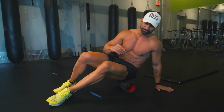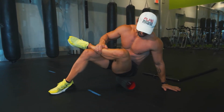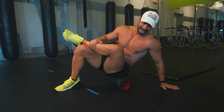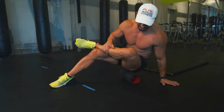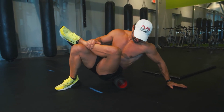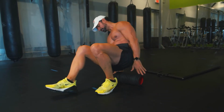Now, to go a little bit more advanced, get a bonus point, flip your leg over, come right back down, and then push out. This stretches the muscle more, activates and recruits more muscle fibers. And as I sit there, I can do some small rotations in that area too, okay? Switch sides, go to the other glute.